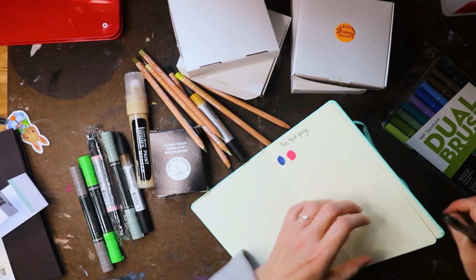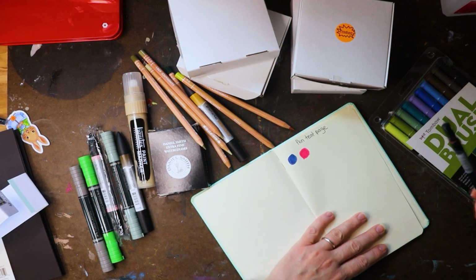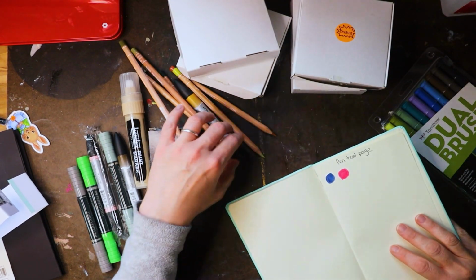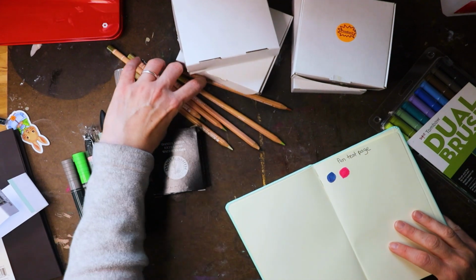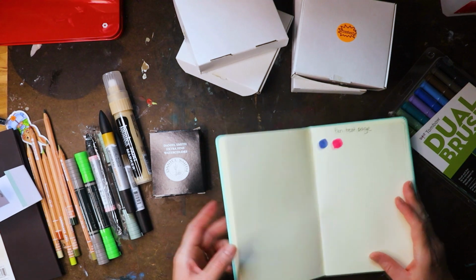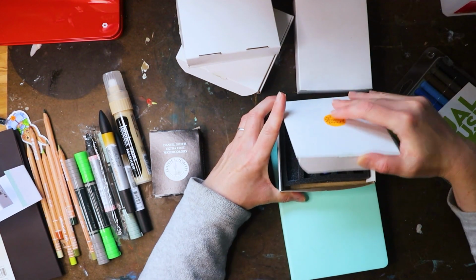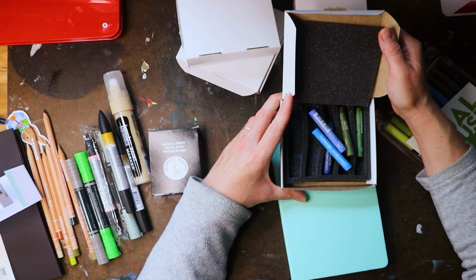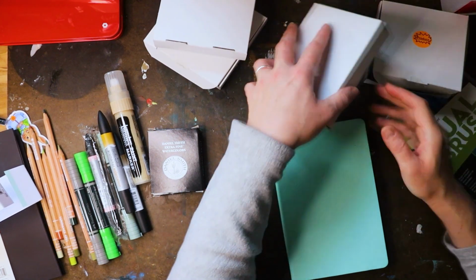All right, let's see how that works. Good, okay. I'm really excited to try these Tombos, the new ones I got. So let's do those first. I know whatever page I do the Neo Pastels on, I'm going to have to spray that part. So I think we'll do the Neo Pastels very last.